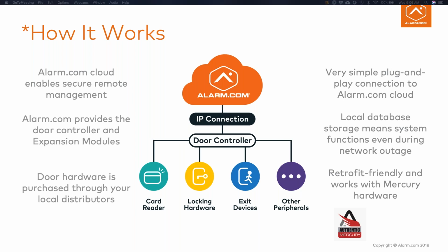There's a lot of features that we're building out every week, because this controller will do way more even than what we're using it for, but we will eventually build out all the functionality and features of the brain. So that's good to know. Retrofit friendly and works with Mercury hardware.